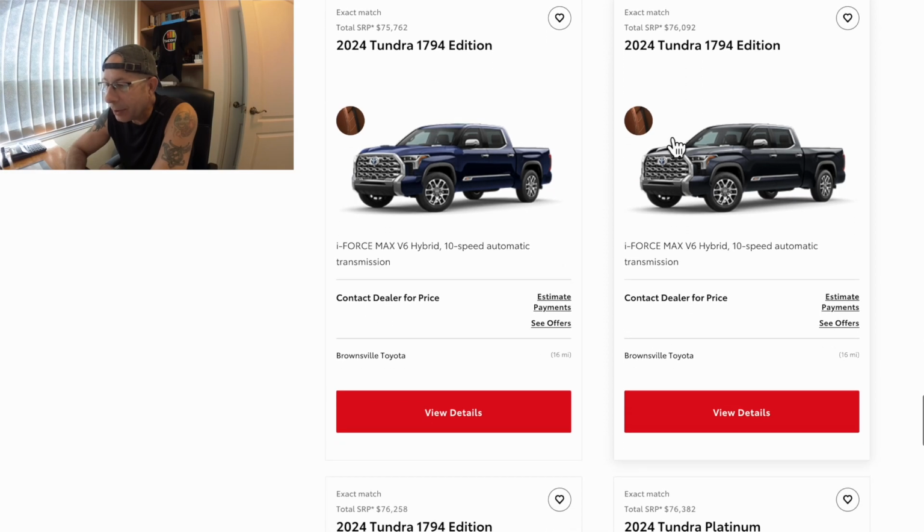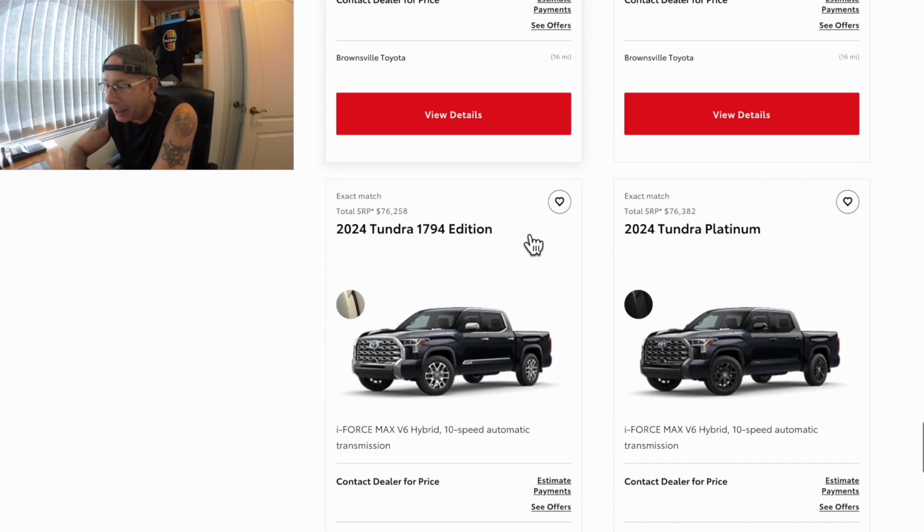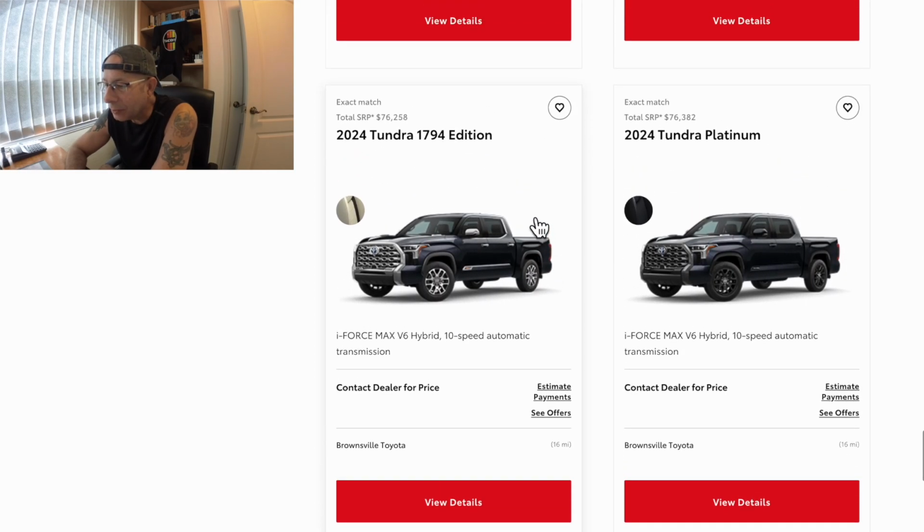Now, we've got a couple of 1794 editions. Blueprint and looks like black, I'm guessing. $75,762 and $76,092. And then the last two, a 1794, looks like in the Blueprint to me, or let's just call it blue. They're wanting $76,258 for this one, and the other is a Platinum, $76,382. It's amazing to me what the pricing of these trucks has become.